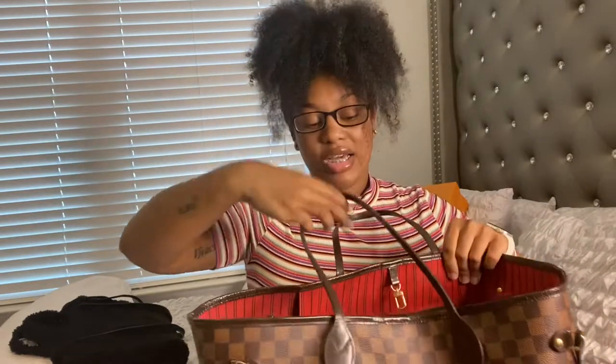Okay, last but not least is the big Louis Vuitton. The Neverfull bag, I think that's what it's called. I always wanted a Louis bag. I just felt like if I got a Louis bag, I would be that girl. I would be accomplished. I would be everything that I need to be.